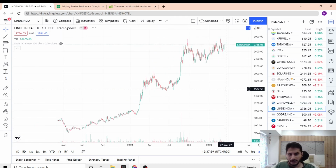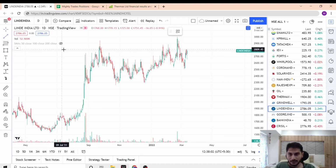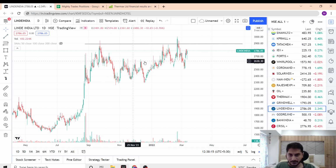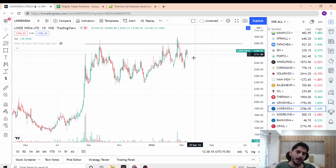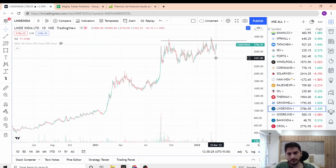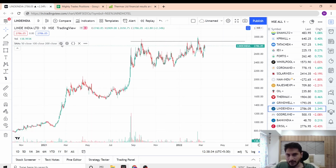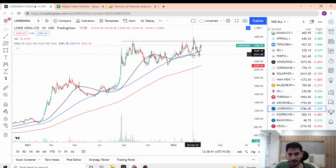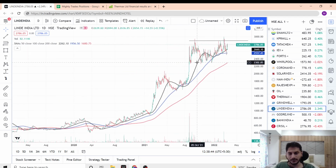Moving on to Linde India. Okay, Linde India is at a very important price juncture right now. The stock has not corrected at all compared to the benchmark index, and it's been consolidating in this price range since September. And it looks like it's made a double bottom here. It could potentially break out of the zone very soon, and we could see a huge up move like the one we saw over here, right? This was a massive up move that we saw in the stock. Let's put up our moving averages here, and as we can see, the stock is trading above all of its moving averages, and we could see a large up move in this stock.